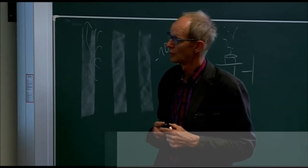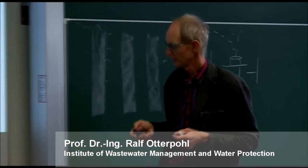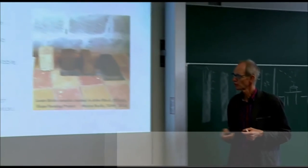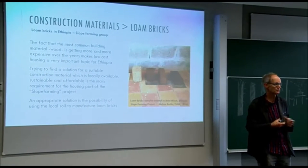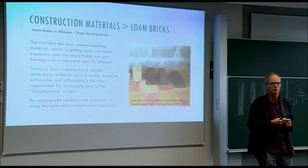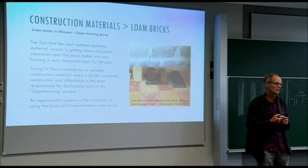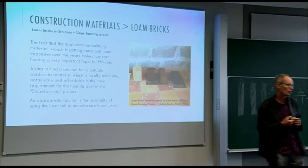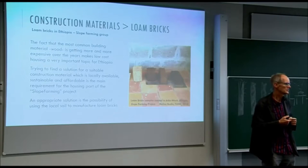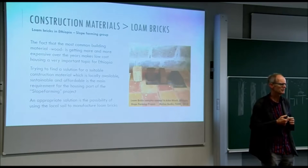Yeah, loam bricks. So this is an example. Melina Burix was doing her master thesis in Ethiopia with us, what is also open for you. So if you want to go to our slope farming project, and she's working on ecological construction, low-cost construction for the region there, because the traditional houses there, they are deteriorating very fast.